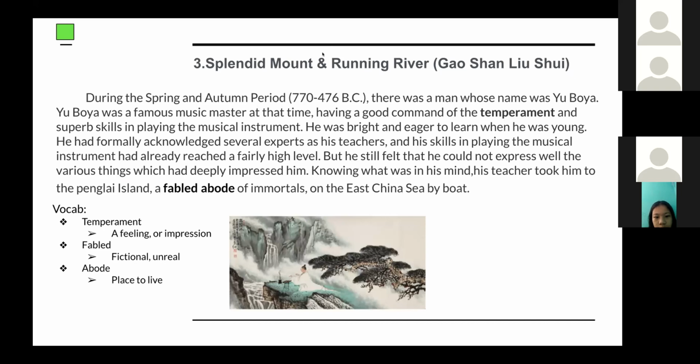And then the third story is Splendid Mount and Running River. So during the spring and autumn period, there was a man whose name was Yu Boya. Yu Boya was a famous music master at that time, having a good command of the temperament and superb skills in playing the music instrument. So temperament means a feeling or an impression, which is usually given by a person or an environment.